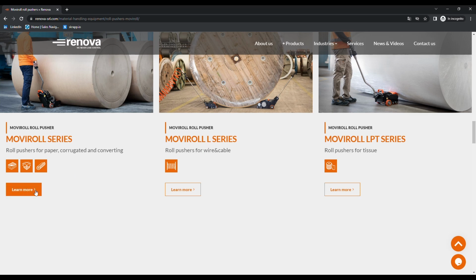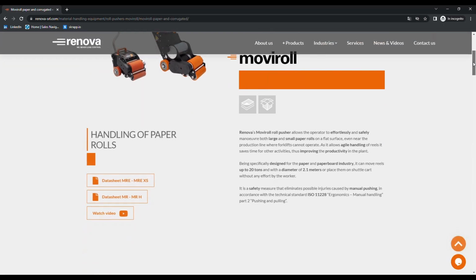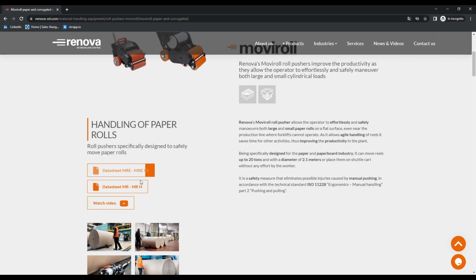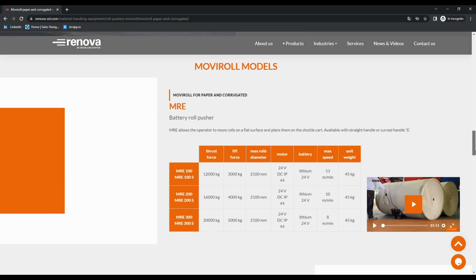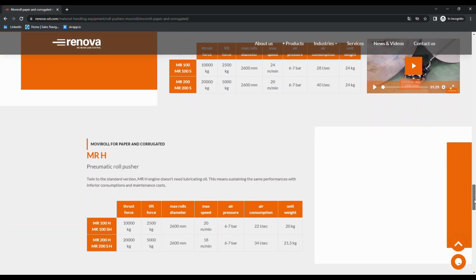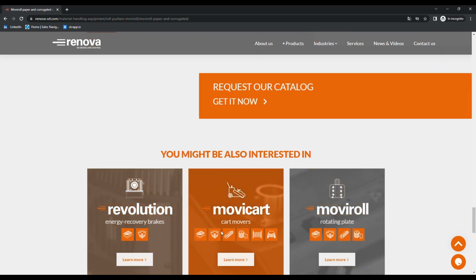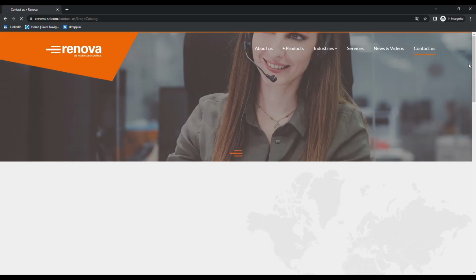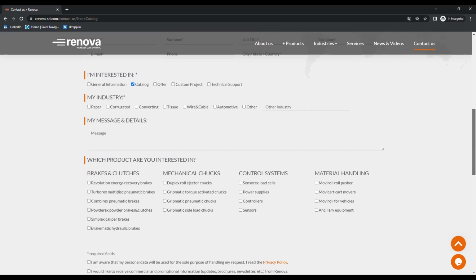Choose your required solution and discover all the information you need. Data sheets with technical data and videos, and even some suggested products you might also be interested in. Once you have found what you were looking for, you can fill out the contact form to ask us more detailed information.